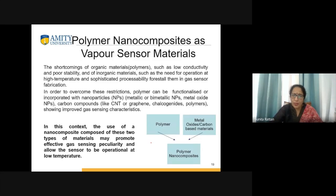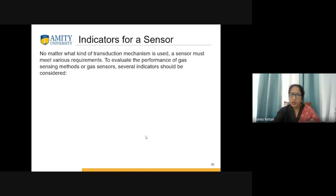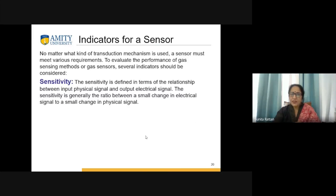Now, when I say polymer nanocomposites, before I go for polymer nanocomposites, that's the second part of my talk. I think you all know what the indicators for a sensor are, but I will just recap. When I say sensitivity, because I will be using these terms when discussing polymer nanocomposites, the sensitivity is defined in terms of the relationship between input physical signal and output electrical signal.